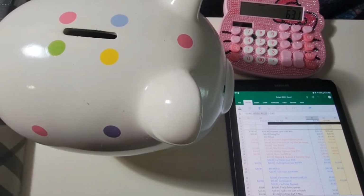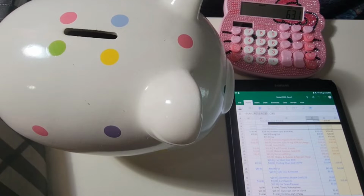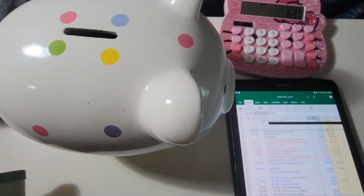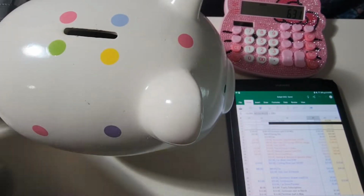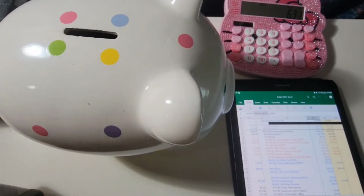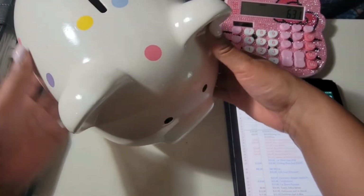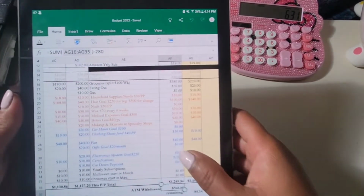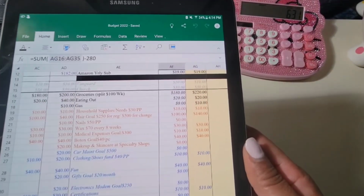With the coins, and maybe even with my savings challenge money, I plan on opening up an account with a local credit union. So we're going to put Dottie aside. And then I have my budget out. Let me bring you guys in a little bit closer.